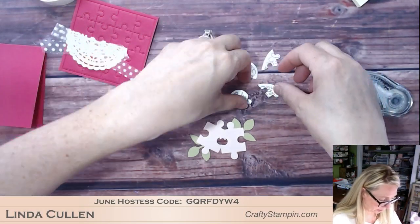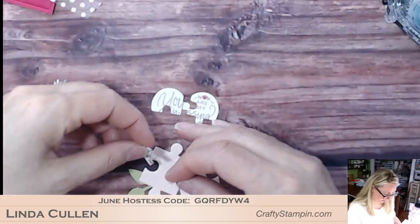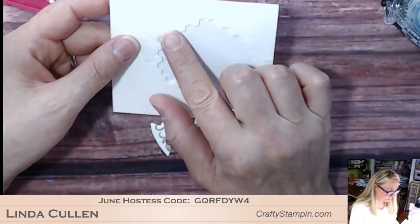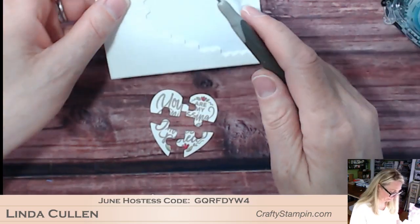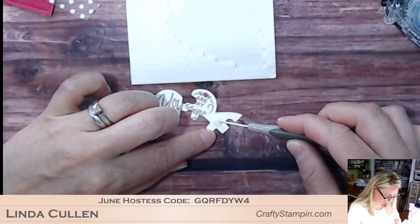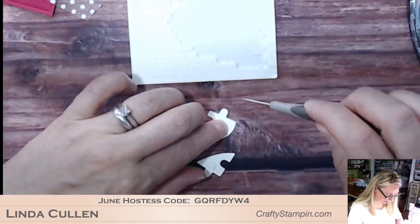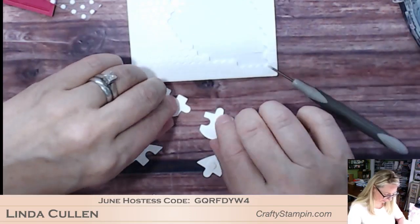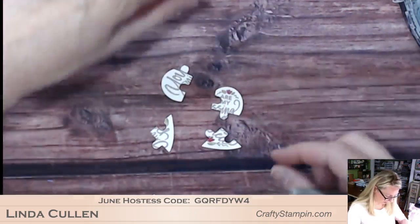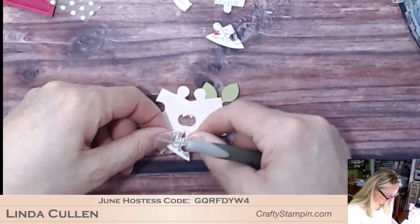And now for the saying, let me see that. All right. I'm going to attach these with my mini dimensionals. So I'm going to put a mini dimensional on the back of each one. Oops. There we go. And I always use my paper piercer. Working with the mini dimensionals, I just find it is so much easier to work with them with this. All right. So now let's start with the bottom. So I'm kind of placing these.